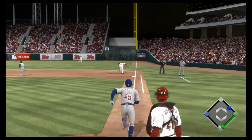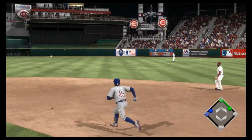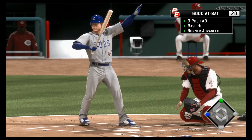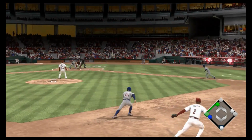Out in front a bit as this is pulled down the line to first. And this will get past Votto down the line, a fair ball. And they're not going to get him at third, so runners at second and third now with only 1 gone. Bases loaded. And that key hit, it still hasn't shown up yet.